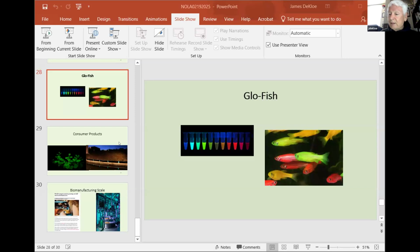Sorry about the slides. I'm on a new computer, so it looked great to me. But actually, perfect timing. Yeah, the pictures we saw look phenomenal though. The glowfish are adorable.